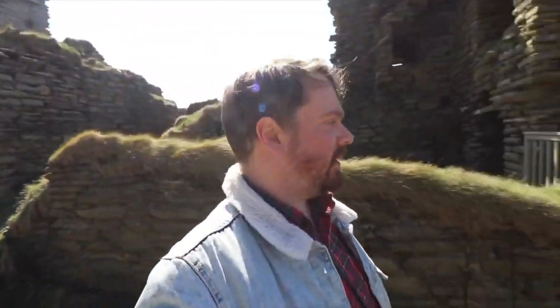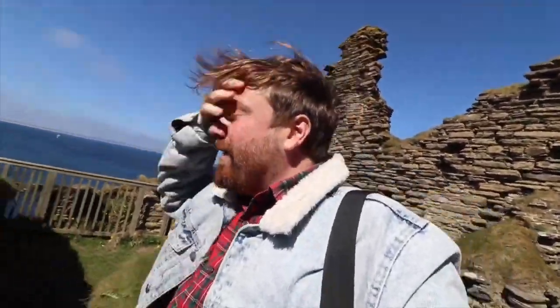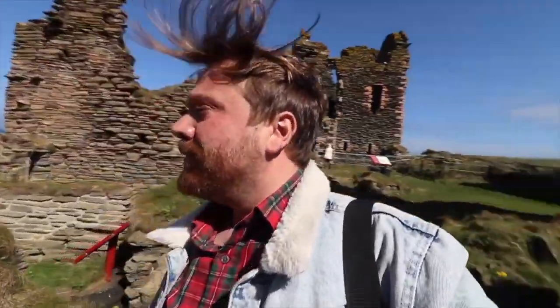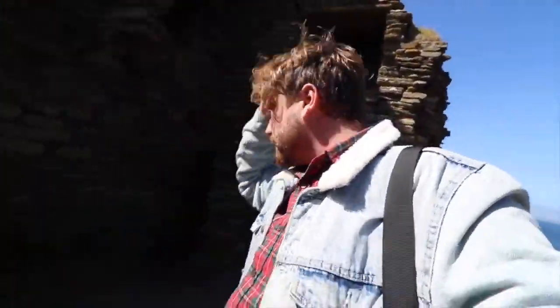Wow guys, I am impressed. There's only a small part of the castle that you're actually allowed to walk around because the rest is pretty dangerous, to be honest. They've closed off the main tower, which is literally perched on top of an island cliff. But this place, wow, it's like a maze. You can just really feel the history. Look at these walls. You can see down here as well, a little narrow window out into the ocean, and a hole down there which was probably a loo.